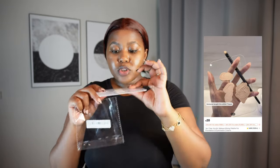I also got this. I don't know what it's called, but it's essentially to mix your foundation. I wear two foundations at the same time. I usually mix them on my face, deep blend and hope that they blend out. But with this, you put your foundation on here and then mix it on this plate thing. I don't know what it's called, but there will be a screenshot if you are interested.